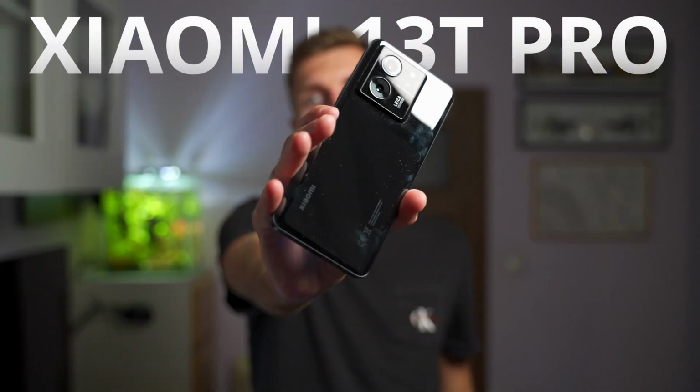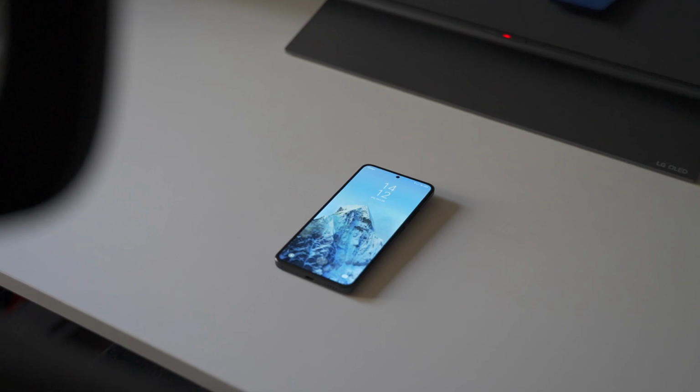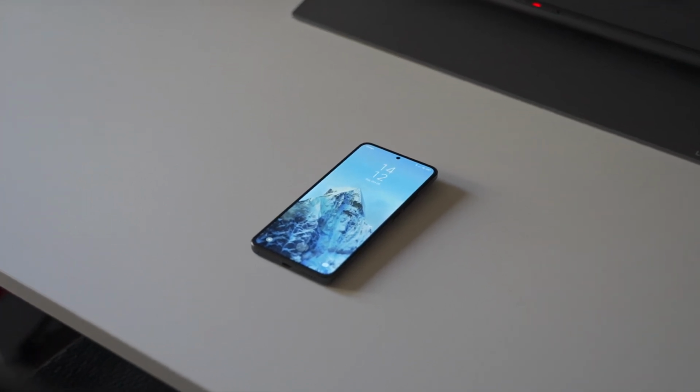This is the Xiaomi 13T Pro, and it has been my daily driver for a couple of weeks. And here are some of the things that are not so good about this phone. First off, maybe a little bit of a nitpick.